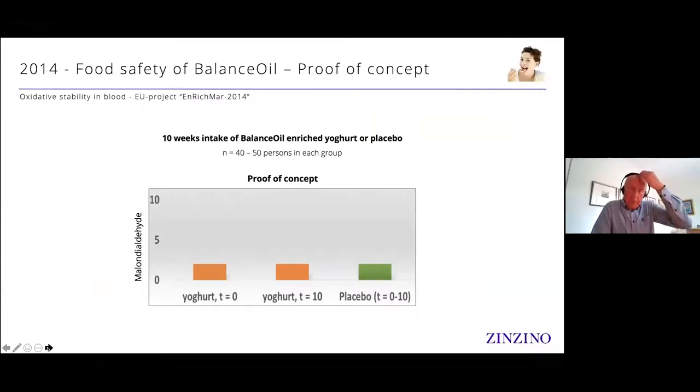This proof of concept was made in an EU project called EnrichMAR in 2014, where we had 40 to 50 people in each group who for 10 weeks were taking balanced oil enriched yogurt or placebo. So they didn't know what they were eating. The placebo was refined olive oil at that time.